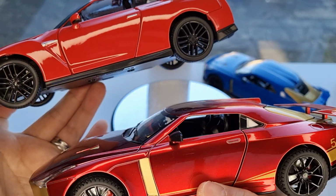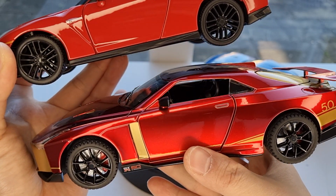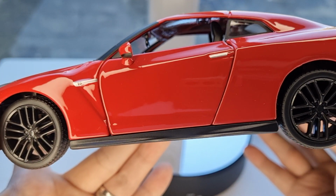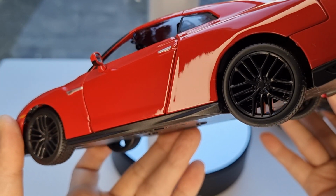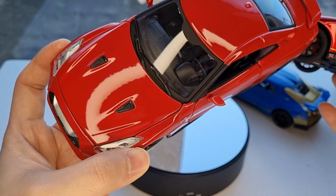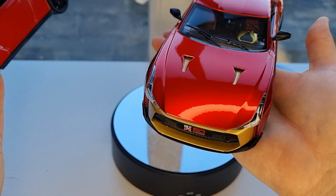Now compare with the Bburago one. It's difficult to tell on the camera. Actually, it's very hard to tell, but in person, as soon as you see this one, you will love this one a lot more than this one. This one is boring red paint, and there's nothing special about it. There is no premium quality here whatsoever. This is like a cheap child's play toy, and you can feel the really different quality, and the weight on this one is heavy as hell.